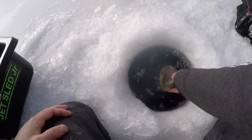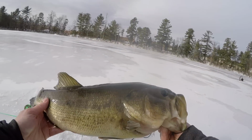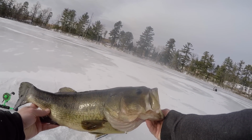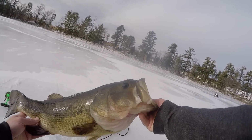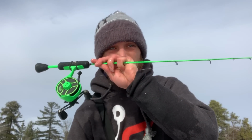Oh man, I hate having a broken scale. This is easily, that's a 5 pound bass, folks. If I've ever seen a 5 pound bass. I can't believe this just happened. I'm out here at this tiny little pond where I've caught a couple really big fish and I just caught a really big fish on my tickle stick.